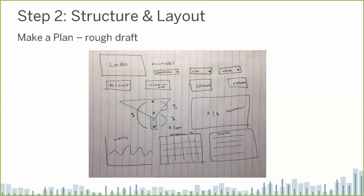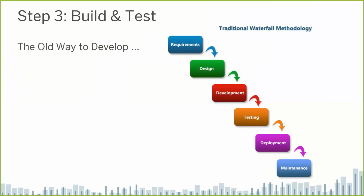Cool. Let's hop ahead here. Okay, step number 3. Building and testing.